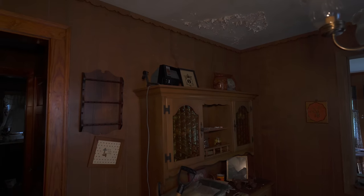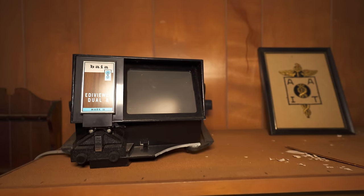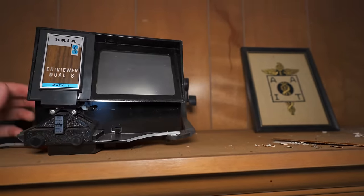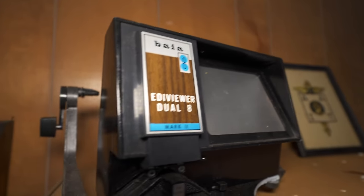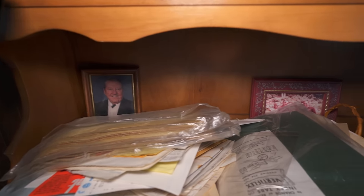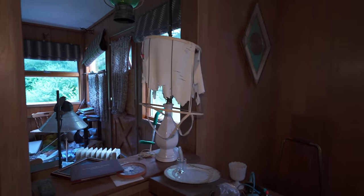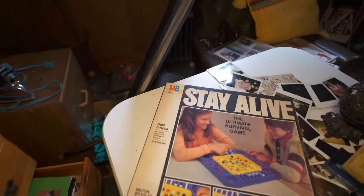Look at that thing. What the heck is that? Let me know what this is, guys. Is this like a camera or... is that a TV? What the heck is that? Some more photos here. An old clock or a radio. Iron. Oh, I've never heard of this game.